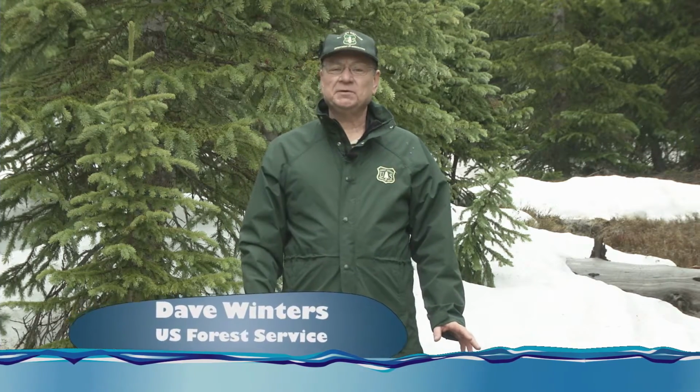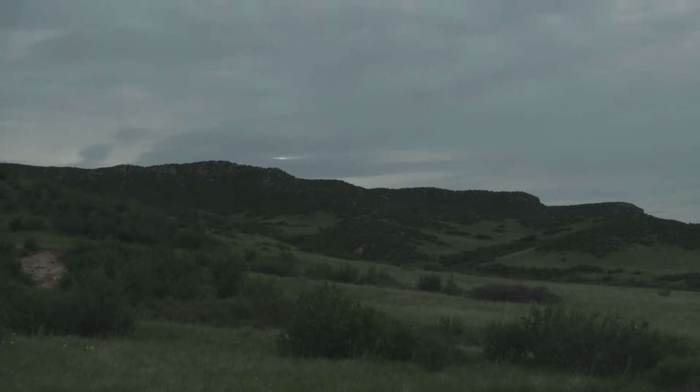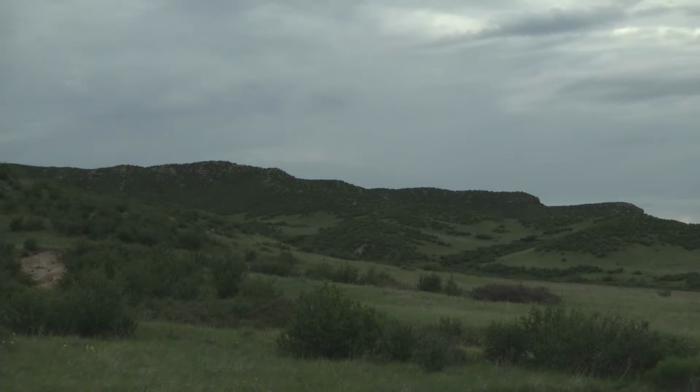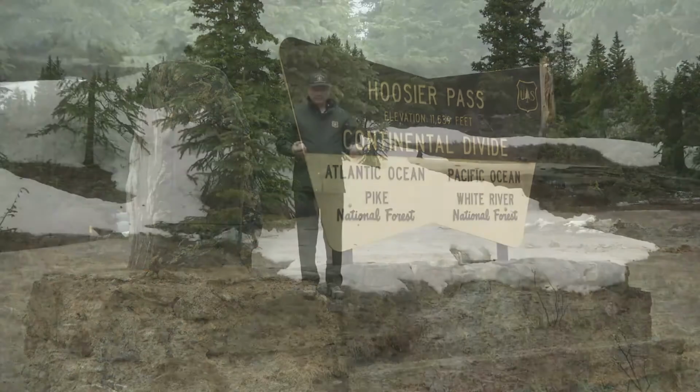I'm a stream ecologist that works with streams, what lives in streams and around streams, and we're currently standing at the Continental Divide at about 12,000 feet elevation on the Pike San Isabel National Forest in Colorado. I'm standing at a very important location in the Rocky Mountains in Colorado called the Continental Divide.